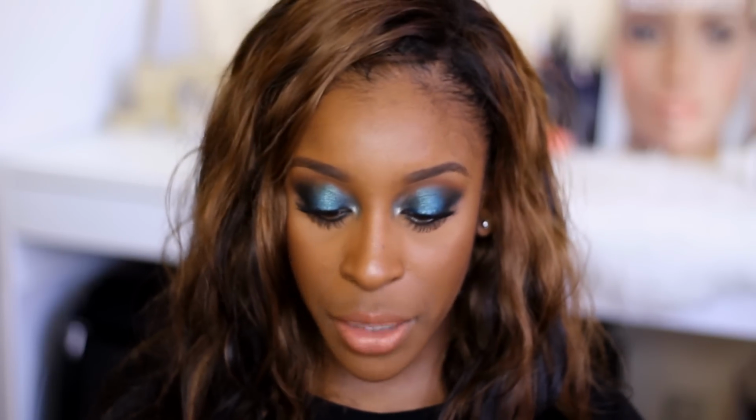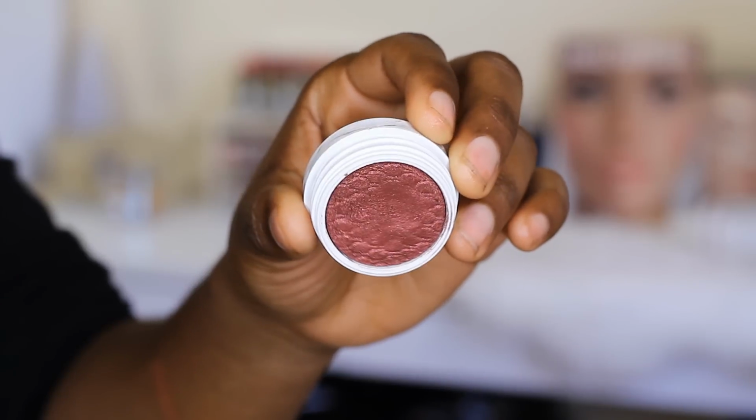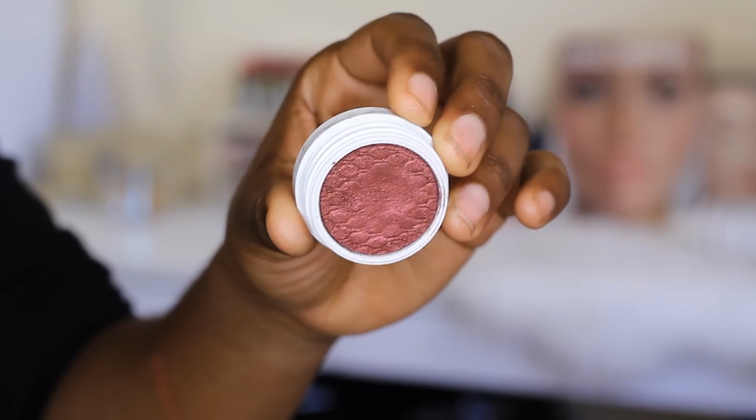Another color I feel every chocolate girl should have is a nice burgundy color, and a shimmery burgundy color. These are really, really beautiful at night. They might be a little dark for some ladies during the day, but they are really pretty. One that I wanted to show you guys was Drift. This is also from Colourpop. I like these shadows because you can apply them with your finger.